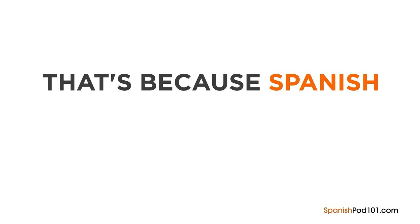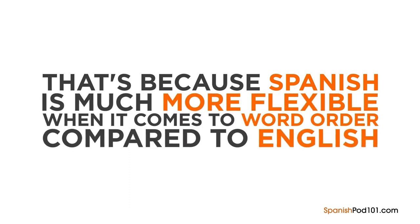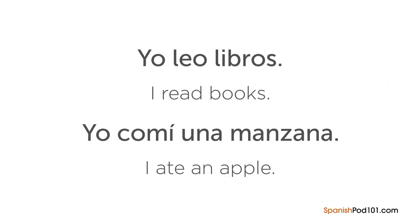We just saw how easy it was to form basic sentences in Spanish and how similar it was to forming basic English sentences. Luckily, it's actually even easier to form sentences in Spanish than it is in English. That's because Spanish is much more flexible when it comes to word order compared to English. Let's go back to the two examples we used earlier.